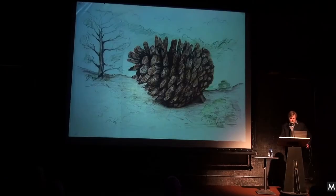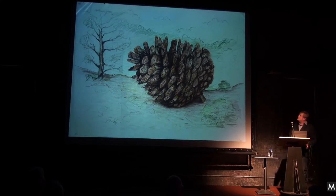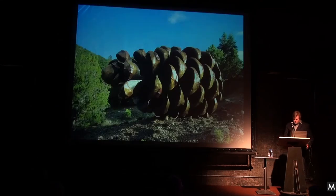I said, I want to make an enormous pine cone. I want to make a pine cone so big that it really reminds us of how important those trees are, that it reminds us of our position on your property. And I want to place it somewhere that you would discover along your hikes. And they were really into it. So here's a drawing of how this pine cone might exist in nature. Very natural, as if it had fallen off a tree.